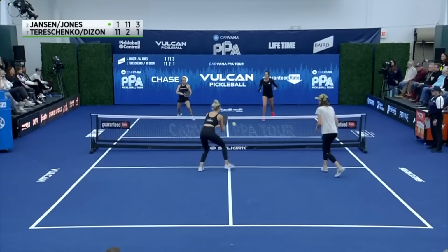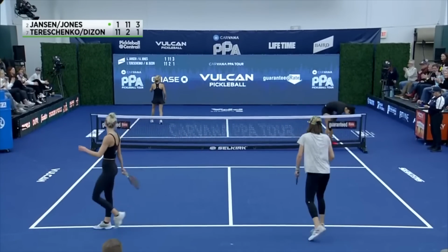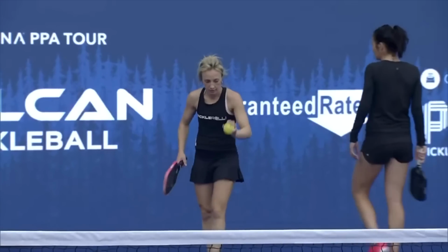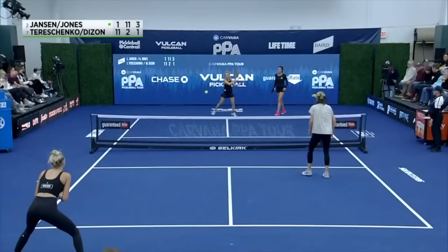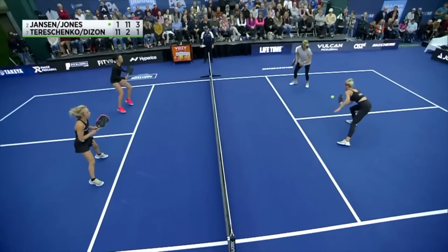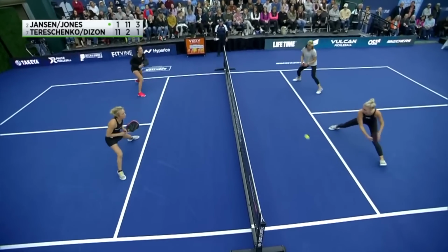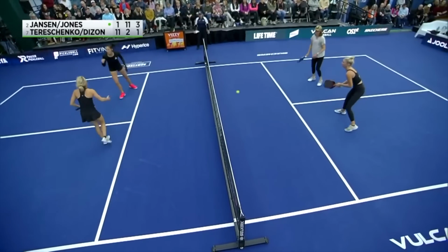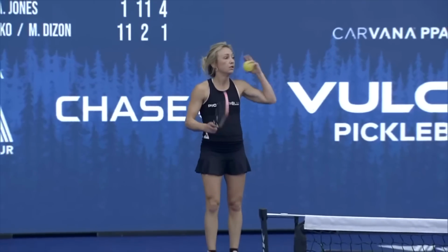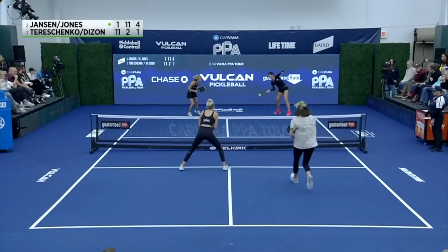Nice digs by Jansen. And Jones, I like the shot selection. It was the right time to counter. She blocked the first one, got up in a more offensive position. Just first one that she's been unable to time well here in game three. Point. Another good exchange. Feel like Dizon and Tereschenko better come up with a few more of those pretty soon. Losing too many of them.